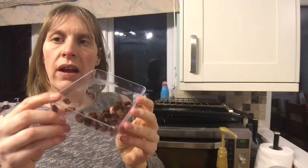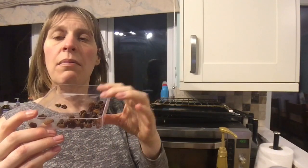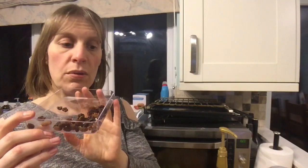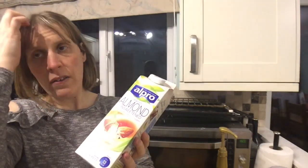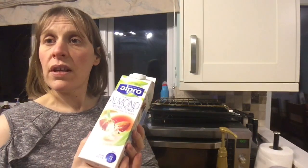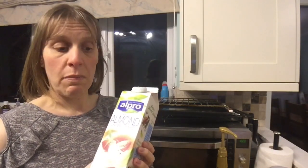I've got 15 grams of raisins or sultanas, whatever you want to call them. The app says that 25 grams is 3.5 sins, so I'm going to call 15 grams 2 sins. I'm going to use 50 ml of almond milk as part of my Healthy Extra A, but you could use a free yoghurt if you wanted to, but I prefer mine made with milk.